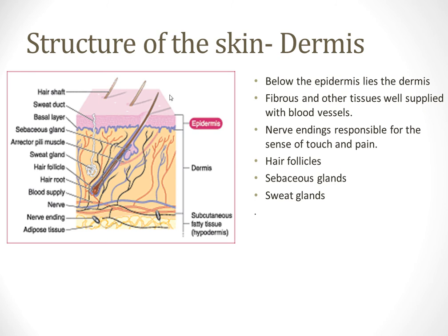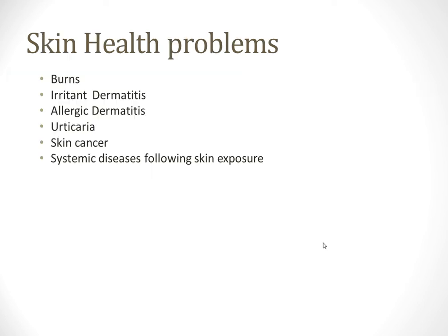And what I've got here, taking you back to your school days, is the structure of the skin. What's important from an occupational health perspective is the dermis, the underlayer of the skin, which sits underneath the epidermis, a hard horny layer. Things get onto the skin and get absorbed through into these blood vessels, where they can be transported around the body, causing problems to target organs.